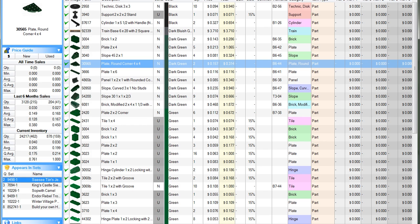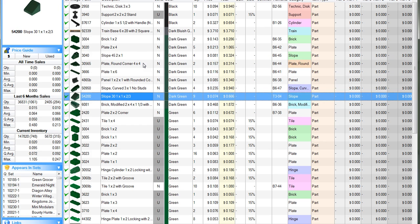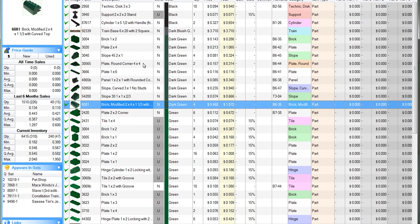Oh, where's my mouse? Wow, that's a lot of stuff. Oh, there's another one. The 2x4 modified curve top piece. That also came from the Seiseiten. It's in the pet shop. The Constitution train.